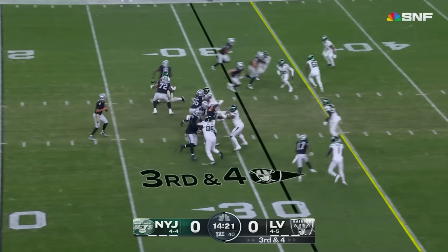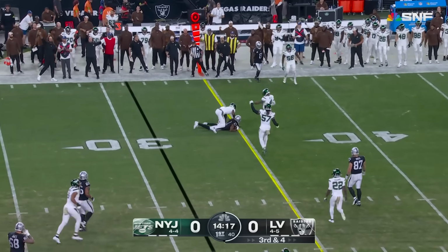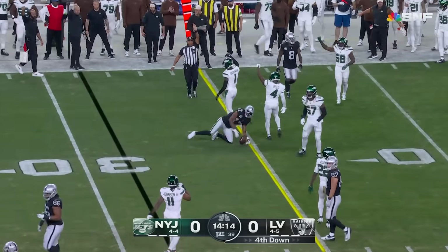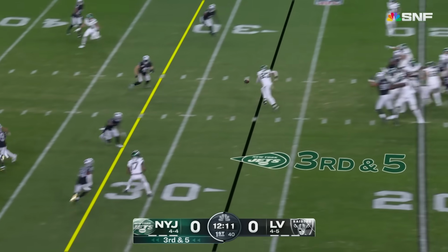A lot of good matchups tonight. Going quick on third down. O'Connell throws. It's complete. Sauce Gardner tackles Adams 1 yard short. They've converted 22% of their third down opportunities.